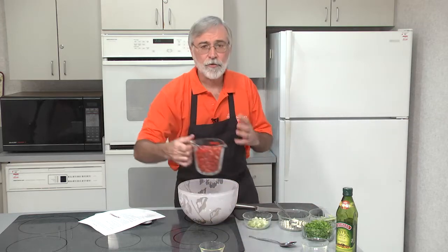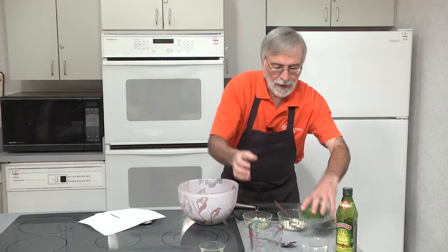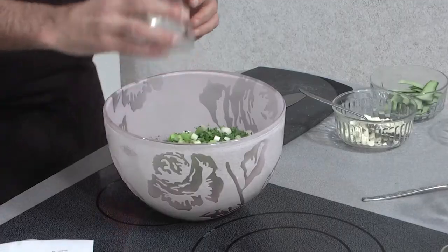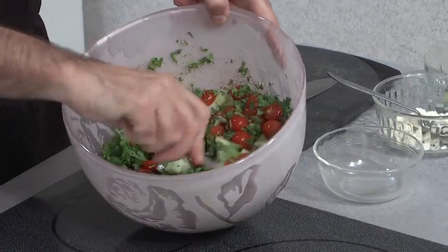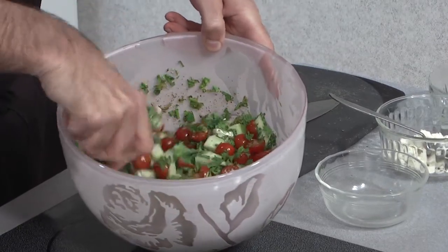Add the tomato, and these are just cherry tomatoes right out of the garden that I've cut in half. We're going to add some diced parsley, and Avo showed us how to cut that. We're going to do some fresh green onion. I'm going to stir all this together. Isn't that beautiful? Smells so fresh and delicious.